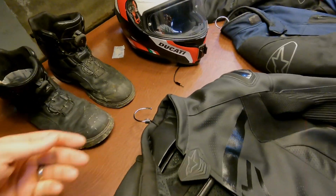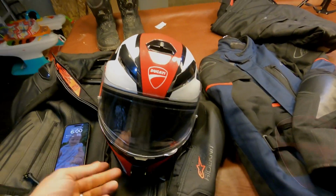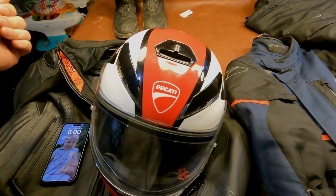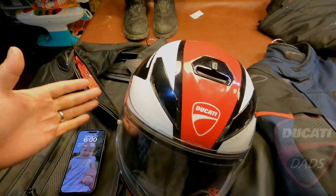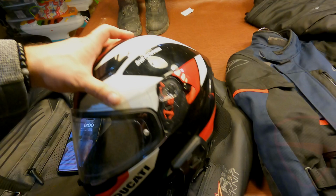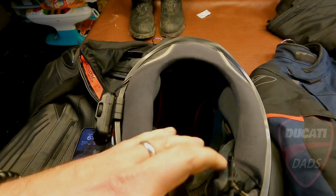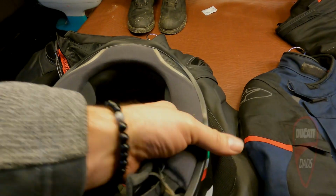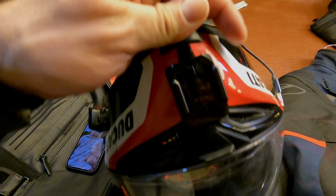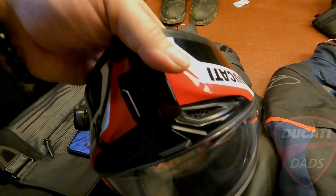All right, now let's move on to my helmet. Right here's the AGV K5. I've had this helmet for over 2 years now, and it's treated me really well. I've got a Cardo unit on it for comms, and it's set up for comms inside. And I got my GoPro mount there, as well as a microphone for my videos.